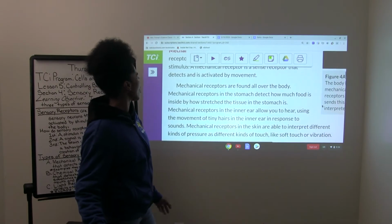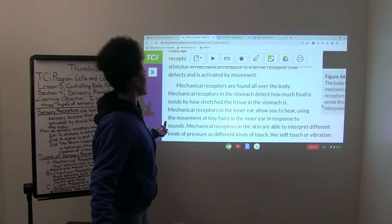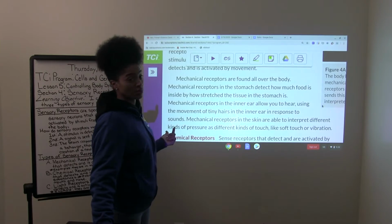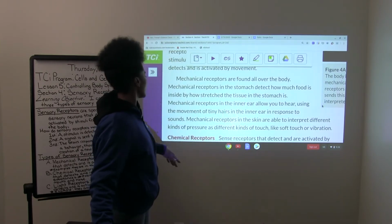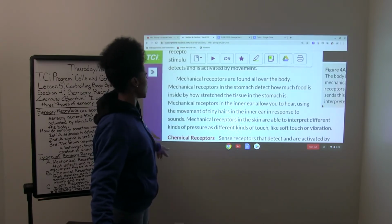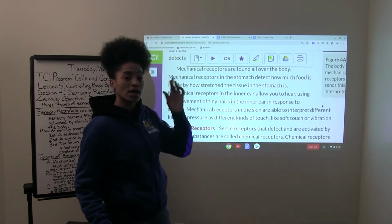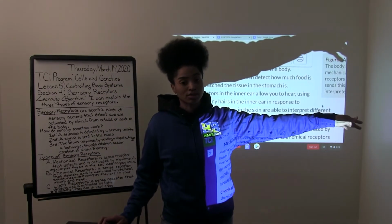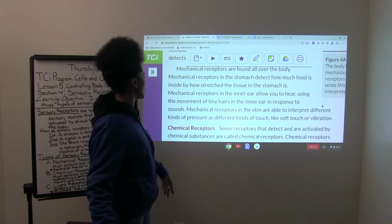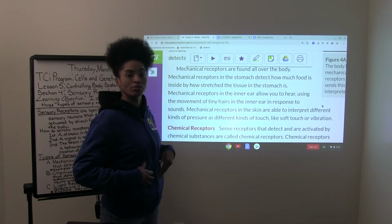Mechanical receptors are found all over the body. Mechanical receptors in the stomach detect how much food is inside by how stretched the tissue in the stomach is. Okay, so you have mechanical receptors in your stomach. Mechanical receptors in the inner ear allow you to hear using the movement of tiny hairs in the inner ear in response to sounds. All right. So, of course, sounds are picking up on movement in your external environment. All right. So, again, mechanical receptors are picking up on movement. Mechanical receptors in your stomach are picking up on the movement of the food.